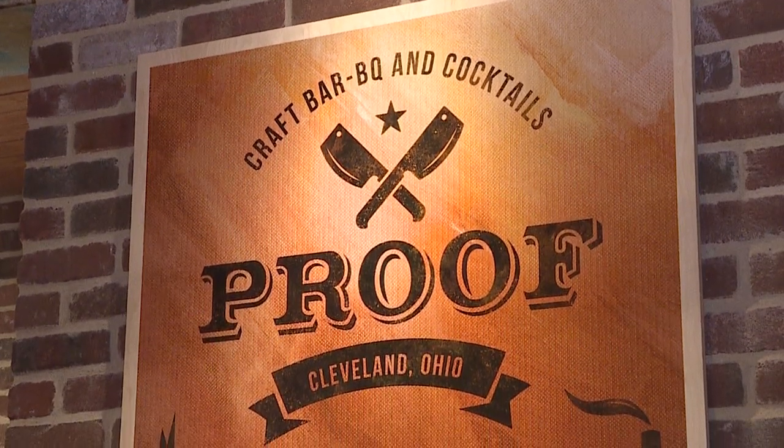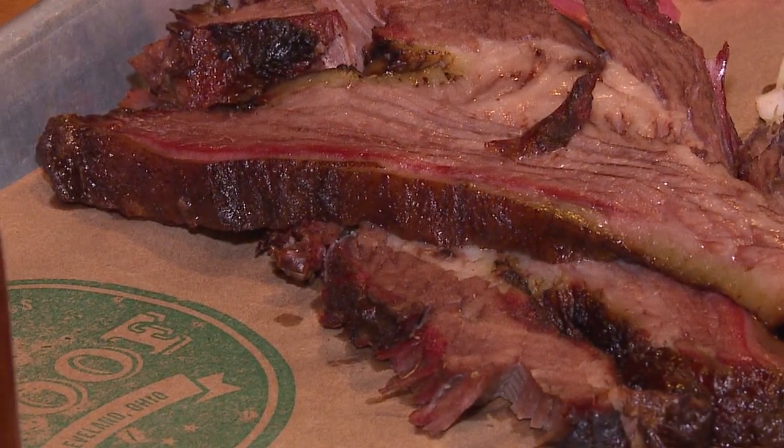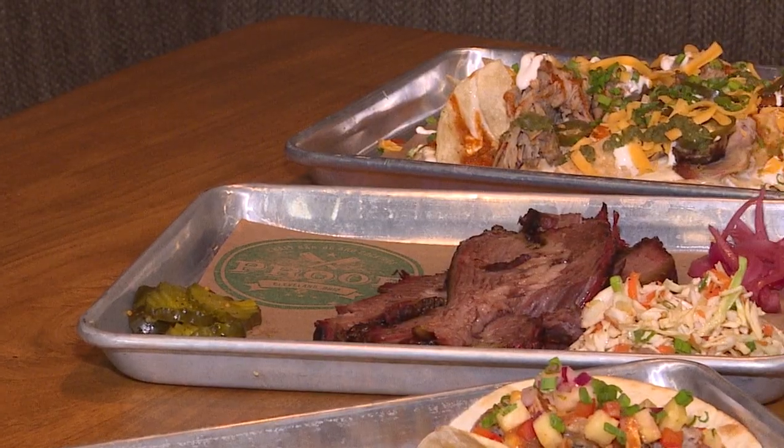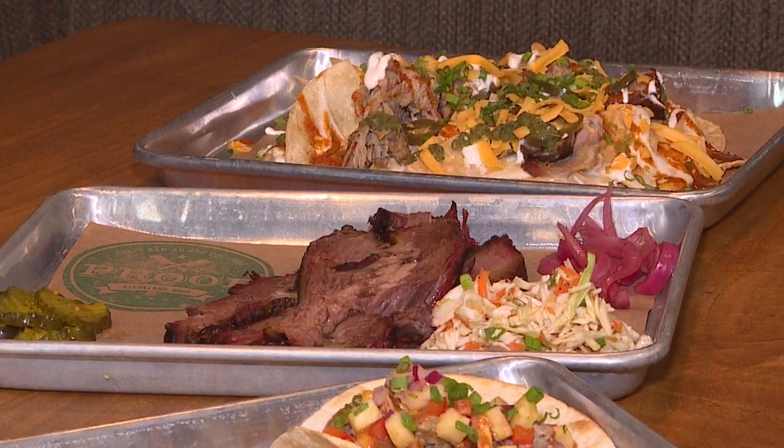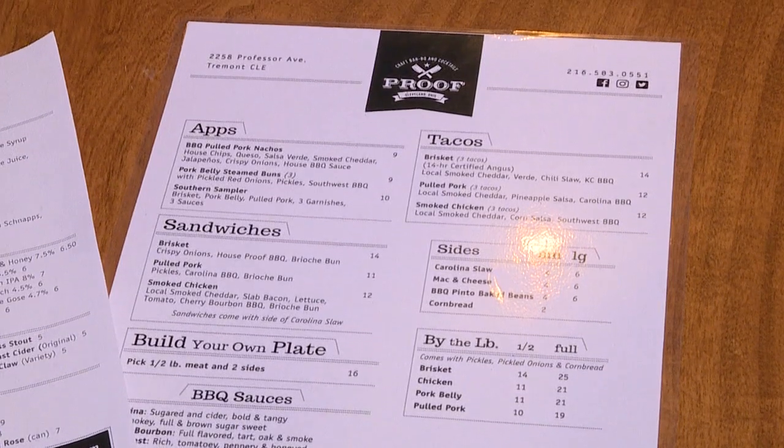It's a craft bourbon, craft barbecue, speakeasy feel. So we were giving a neighborhood feel of what the neighborhood was missing. So we came up with Proof Barbecue. It's a Texas-style, slow and low barbecue. And we feature the pork belly, brisket, of course. We have a great pulled chicken. We have a great sausage and rib specials too as well.